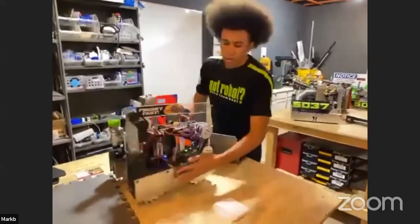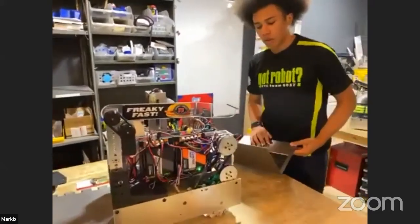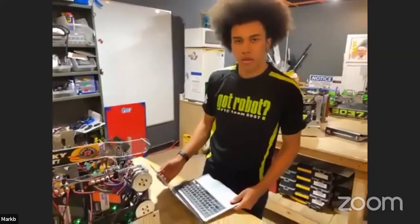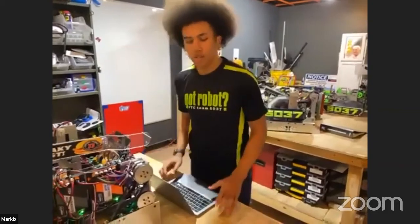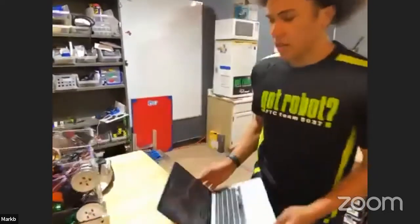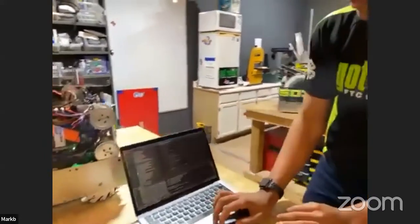These control hubs, or the brains, as we call it, are what actually runs the program. They run on a version of Android OS, which means that we program using, it's like an app, but it's called an IDE or an integrated development environment called Android Studio. This allows us to send code that we write from the computer to our robot.